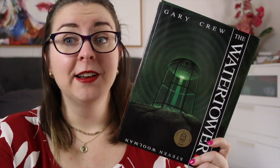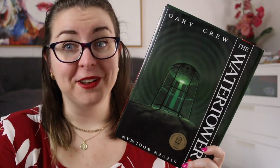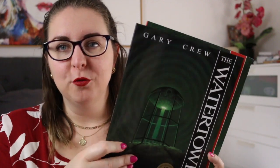And they are Gary Crew books that I have not read yet for a very specific reason, because when these first came out, and I've got to find when they first released because I forgot to do that. Okay, so these came out in 1994, so I would have been in primary school at that stage. The Watertower came out in 1994 and I was in primary school at that stage. This book cover terrified the hell out of me, so I never read it. And to be honest, the book cover still terrifies me. So Mel recommended me The Watertower and its follow-up Beneath the Surface.